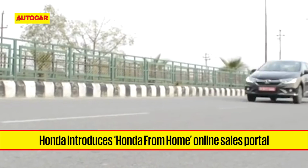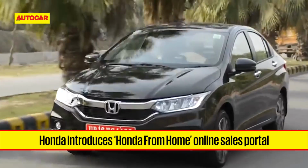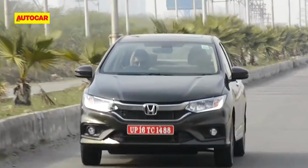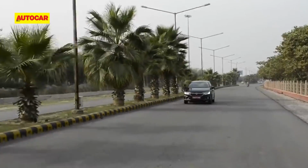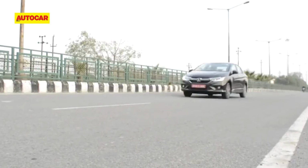Similarly, Honda too has introduced the Honda from Home digital sales platform for its new cars. Just like Volkswagen, this platform integrates all of Honda's dealers and service centers and offers buyers the chance to book and pay for their car without physically going to the dealer. Honda also offers a drop-off service for new cars to offer a more holistic contactless experience.